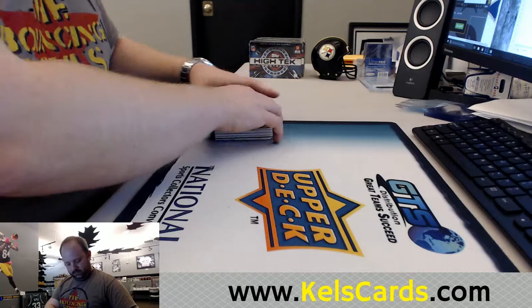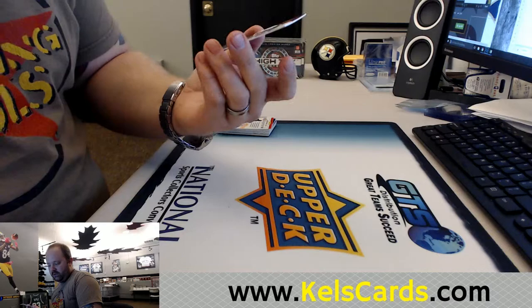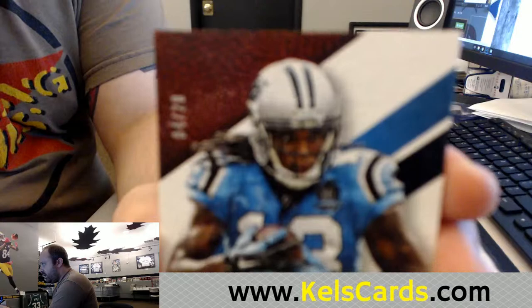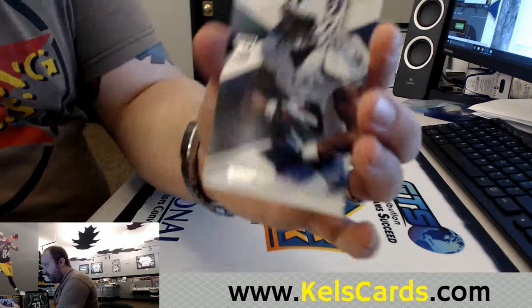Base card, Larry Fitzgerald. Ooh. We have the Hog Heaven, purple numbered, 4 of 20, Kelvin Benjamin. What do you think? He comes back better than ever next year, huh? Number 91 of 99, Bishop Sankey. I feel like every other card's had his name on it.